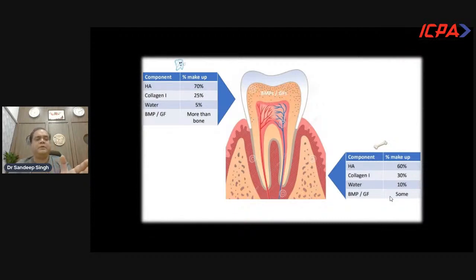If you see the components, it contains hydroxyapatite, HA, collagen type 1, water, and BMPs and growth factors. Percentage-wise, HA in tooth is 70%, collagen type 1 is 25%, and water is 5%. BMPs are more than bone. And in bone, HA is 60%, type 1 collagen is 30%, and water is 10%. So it is almost very similar to bone. That makes for very good acceptance into the human body, because it is autologous, genetically the same, species-wise the same, and even component-wise. And BMPs are more than the bone. So that makes a big difference.